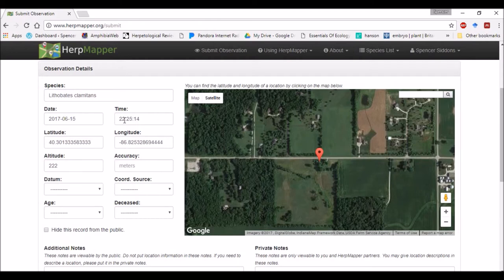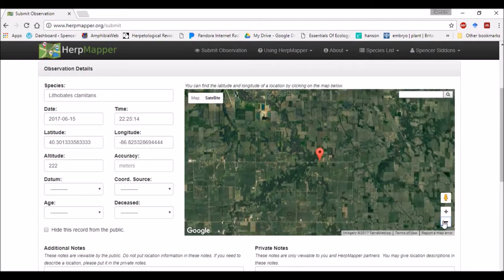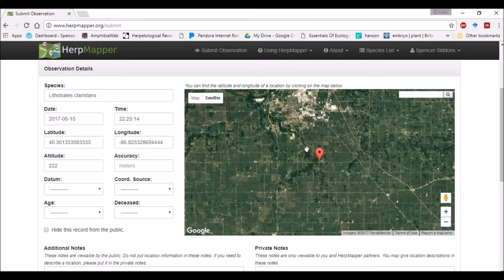The date, this was from a couple weeks ago, so the date does look accurate, and the time looks accurate as well. This is army time, or military time, so I was out at night, so that looks accurate. The latitude and longitude were also entered in, but those do not appear to be accurate. So I'm going to zoom out on this map here. This is interactive, just like Google Maps or Google Earth.